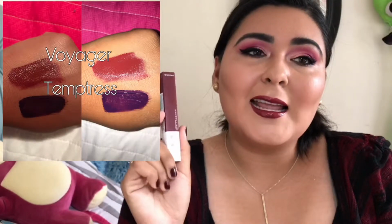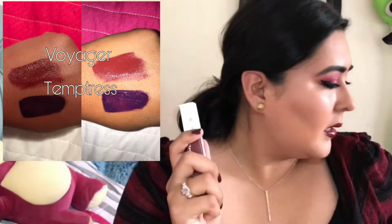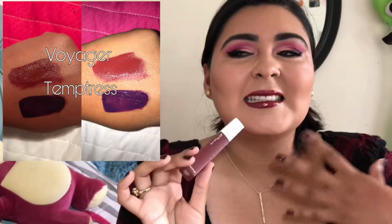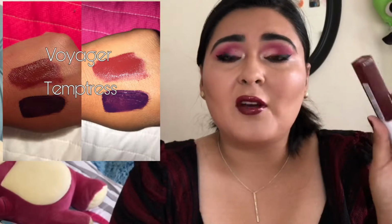Round number 5. So in this round we got the Maybelline Superstay Matte Ink, and this one's in Voyager. It's funny because this one and Vampira are kind of the same. I just feel the same about them. The formula is so icky and sticky and uncomfortable. It takes forever to dry down. I'm not a fan of this one.